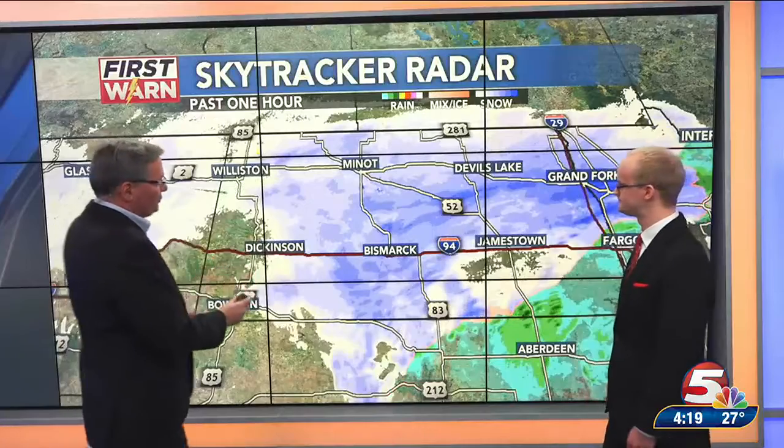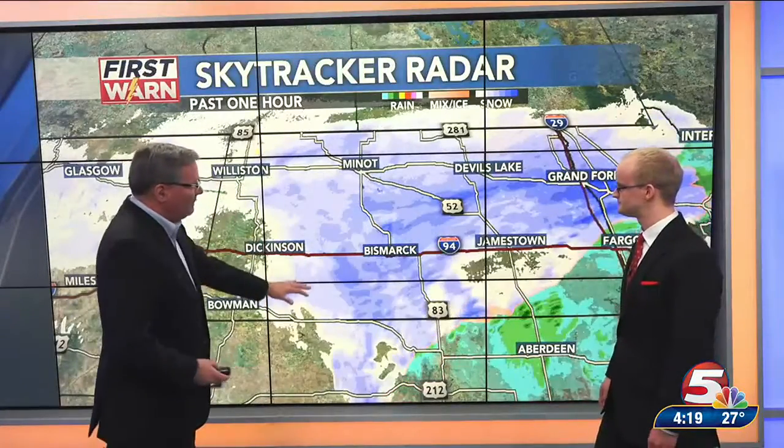The pressure gradient is going to get tighter even into tomorrow, meaning even stronger winds. That's exactly the key right there, because of this massive low, again, that very tight pressure gradient is responsible for the higher winds. Again, tomorrow with even falling temperatures, it's going to be more of a blowing snow threat. I think they're going to close the roads here before too long.